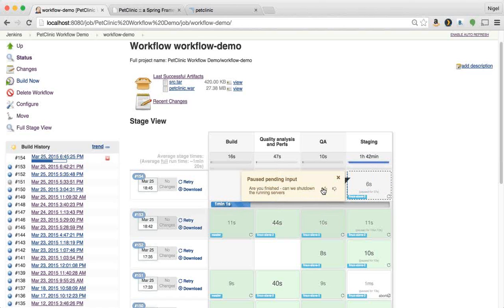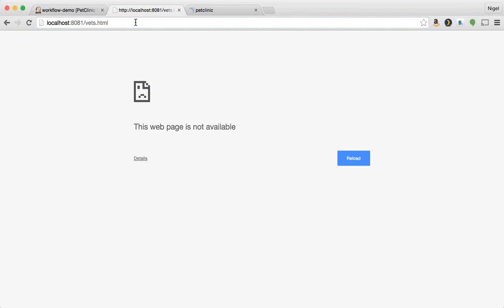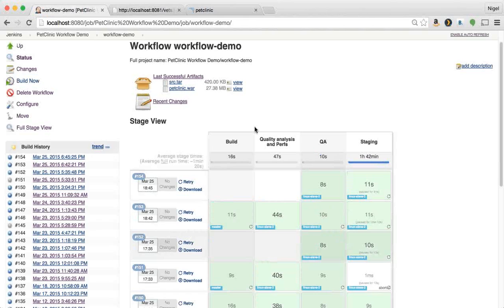So that's now paused. I'm going to stop Tomcat. You can see that's now gone away. So to just recap, what I've done here is I've done my compile and my unit test. I've packaged up my application, and then in parallel I've done my Sonar static code analysis and my performance tests, and then I've deployed to QA and deployed to staging Tomcat servers.